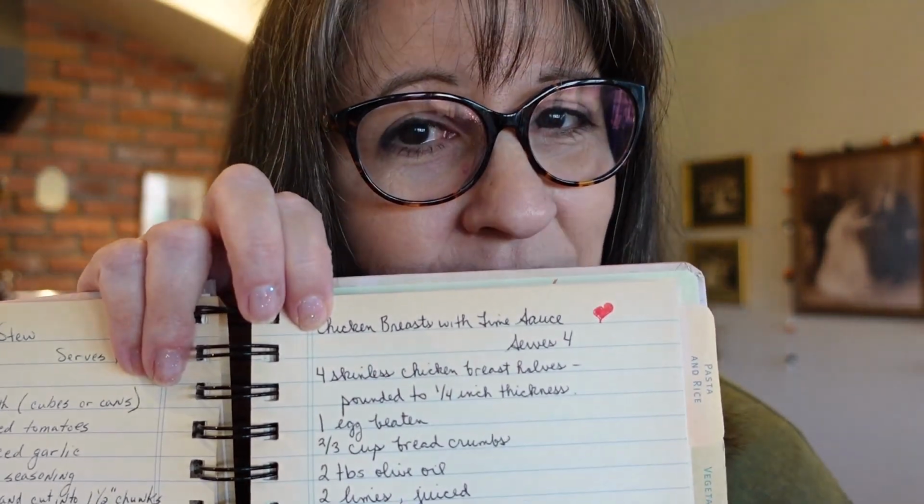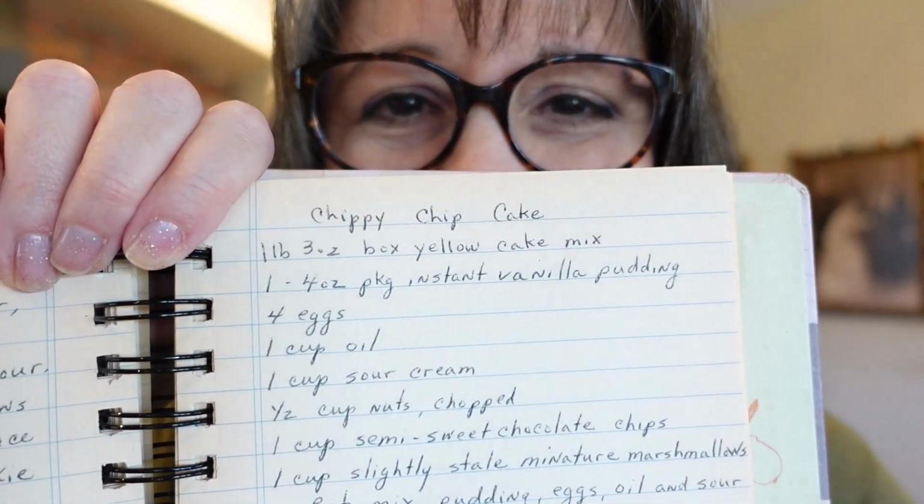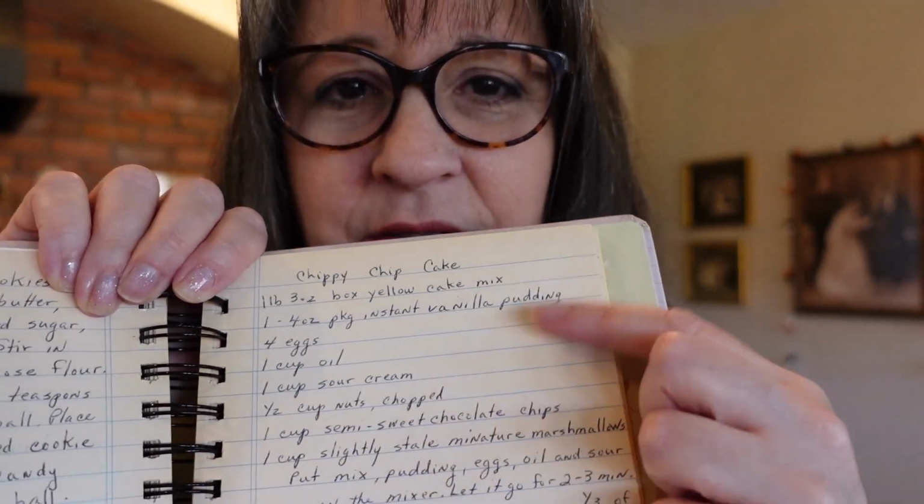This is one I haven't shared with you guys yet, but one of the recipes that she did write in here was the Chippy Chip Cake recipe. This is my mom's handwriting, and she wrote me the Chippy Chip Cake recipe. She didn't write where it came from, but she has it in here.